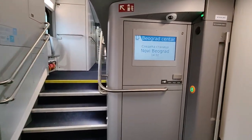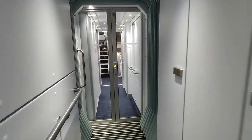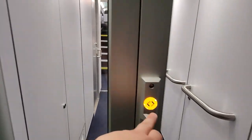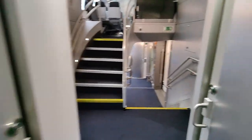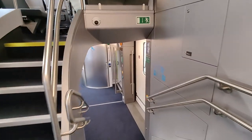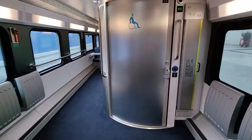The train consists of 4 double-decker carriages, with doors at platform heights for step-free boarding. This is still not that common in the Balkans, and it's great to see that this has been taken into consideration when the line has been upgraded. The toilets are located in the middle section between the carriages. However, you will also find an accessible toilet down on the low floor.